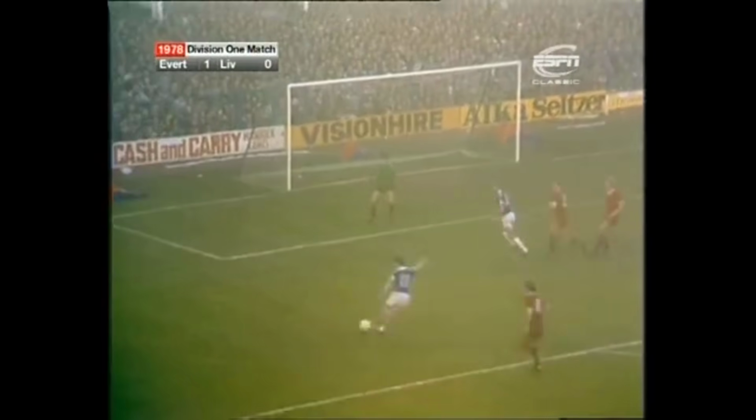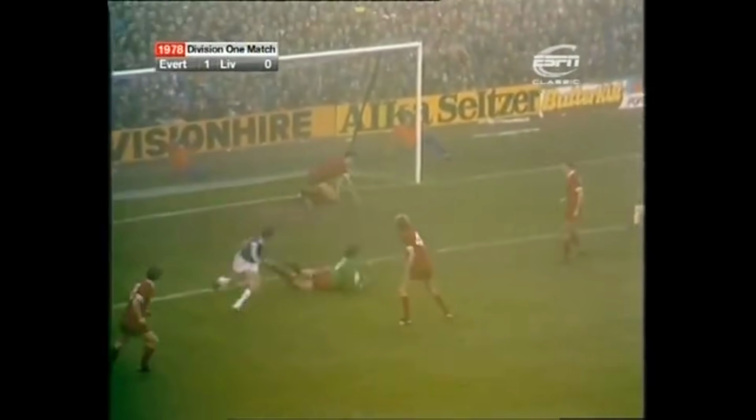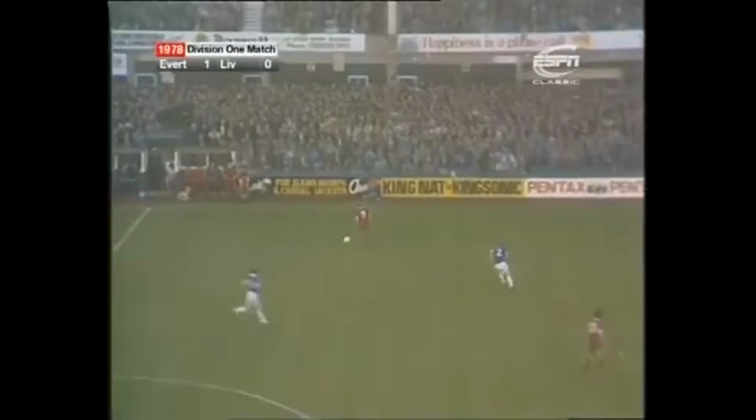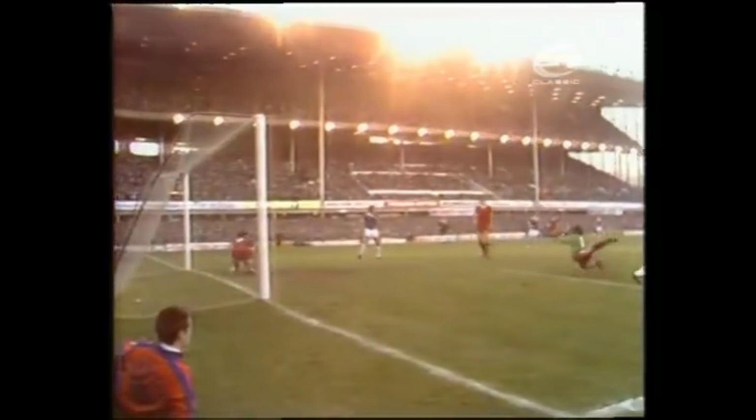Oh, mistake, and Latchford's nearly in. Thomas might be in. Still Thomas. Oh, off the line by Alan Hansen, was it? Yes. Thomas holds his head, because that would have put it beyond any doubt at all. He beat the goalkeeper, and big Alan Hansen was on the line to keep Liverpool in the match.